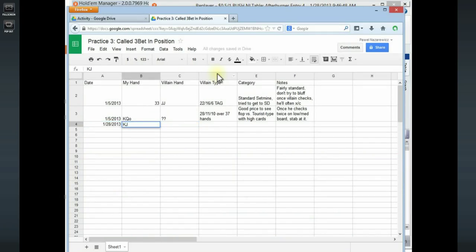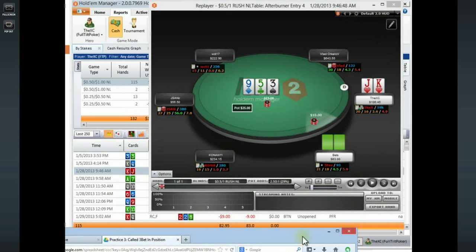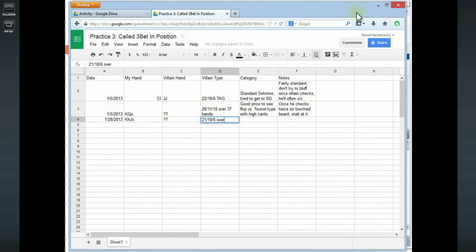1/28/2013. King Jack suited, King of Hearts, Jack of Hearts. Villain hand, I don't know. Villain type 21-18, 6 over 93 hands.